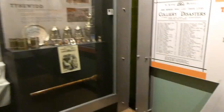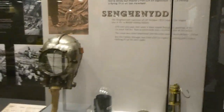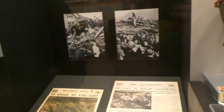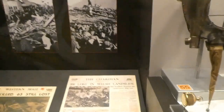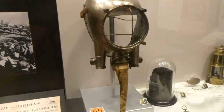Oh, look at all this. Oh, that's the Senghenydd when they had that big explosion, wasn't it, didn't they? 439 men and boys died when there was an explosion at Senghenydd mine. Oh, 88, 200. It looks like the puppet. What's that? It does, but it's not.